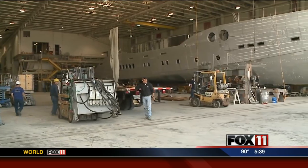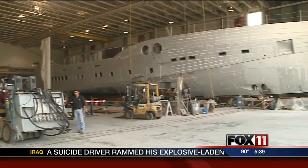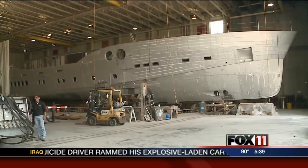Every dollar of local wages gets turned around at least 3 to 5 times within the local economy. So those shipbuilders who are making, you know, very good money, year-round job opportunities, are spending those dollars here in our local economy and supporting other local businesses.